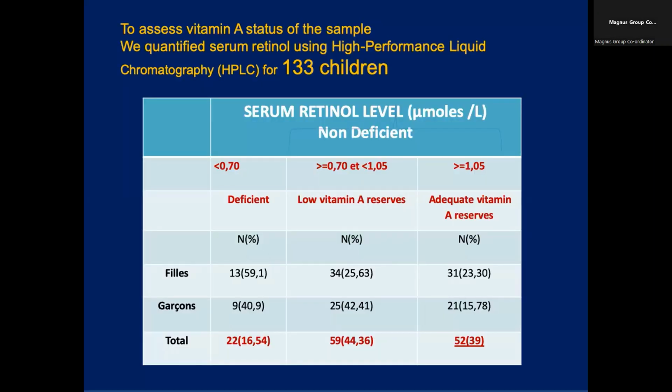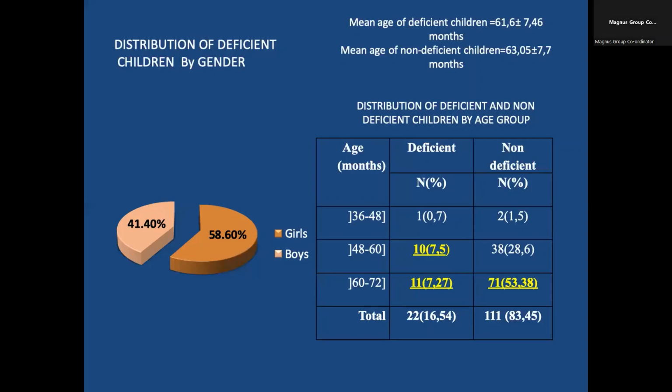Results part. We assessed serum retinol for 133 children. 16.54% of children are vitamin A deficient, with serum retinol levels below 0.7 micromoles per liter, and 44.36% have low vitamin A reserves. 41.4% of vitamin A deficient children are girls, and 58.60% are boys. Half of deficient children are aged between 16 and 72 months.